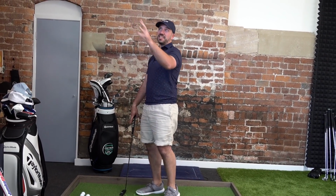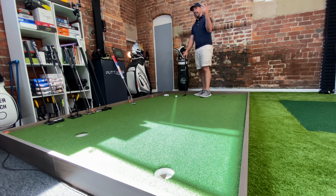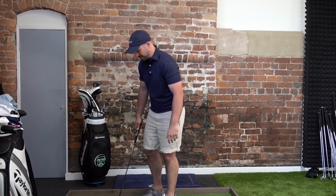The sun is slanting through here, so it's slightly obscuring the last bit of the putt view projector. This is not an issue that I thought I had when I took the studio on. Sunshine, Manchester, who thought it?